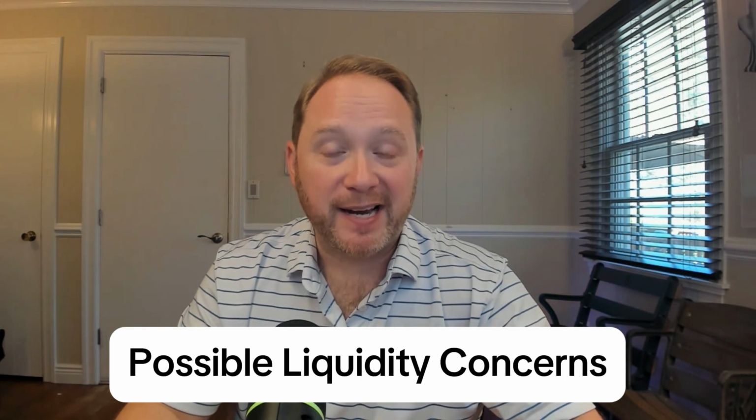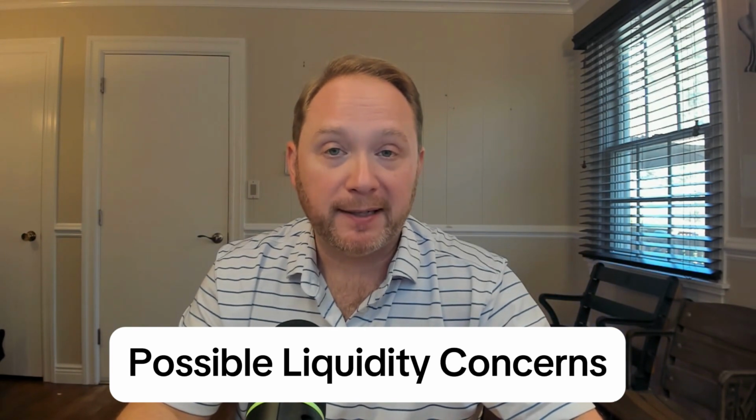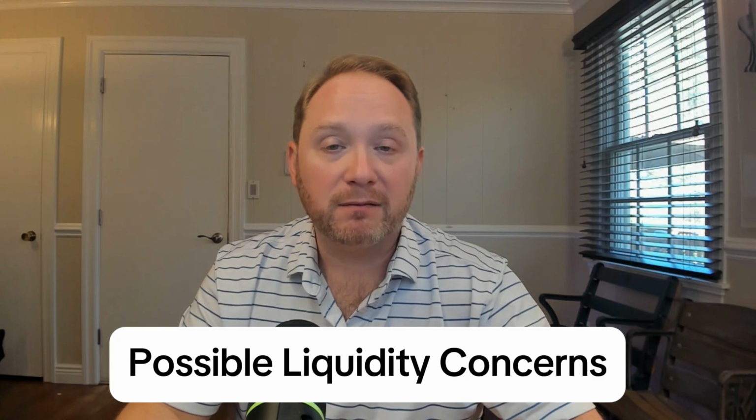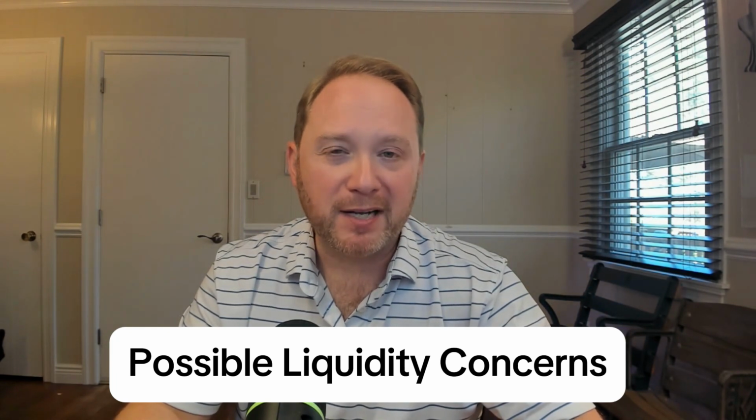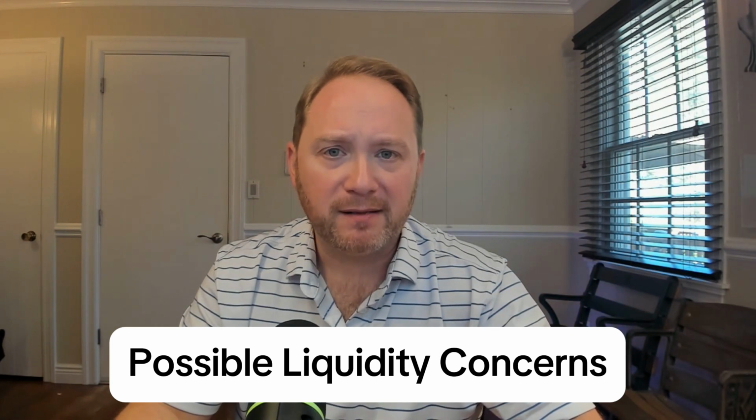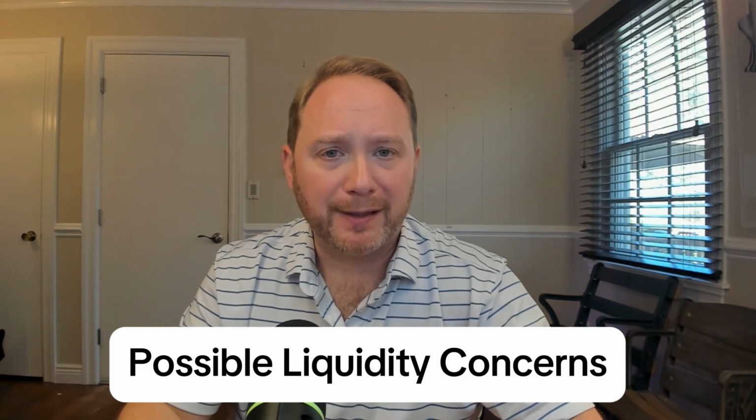Liquidity could also be a concern. A separately managed account will have the same liquidity when investing in equities as an ETF or mutual fund. However, for SMAs holding bonds or other less liquid assets, liquidity could be a little bit more limited. Most of this you could attribute to the specific bond type and maybe the duration of those bonds. So keep that in mind.